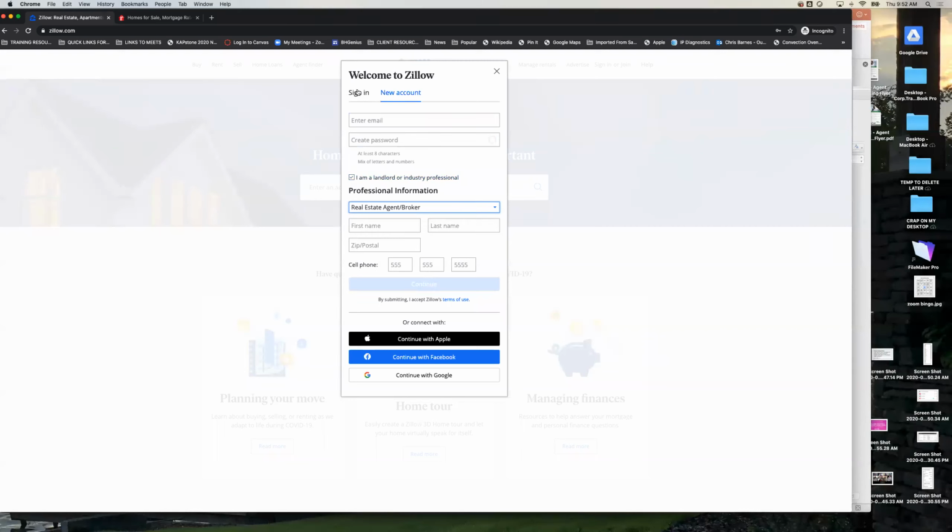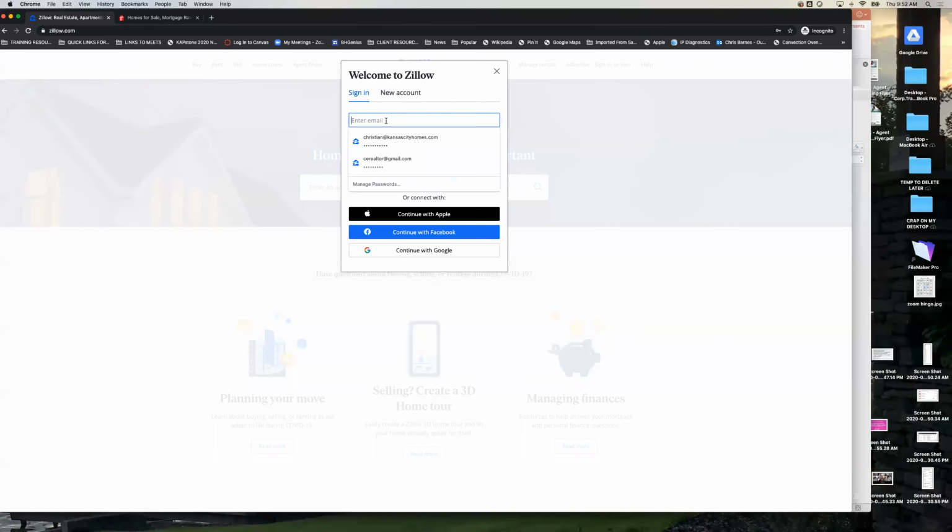If you've logged into Zillow, you're just going to sign in using whatever email address is associated with your industry account. We don't want to be logged in on the consumer side. We want to be logged into the agent hub. I have 2 different Zillow accounts. This one is my consumer account. My account associated with Kansas City Homes is my agent account. I want to make sure I'm logged into my agent account here. So I'm going to hit sign in.